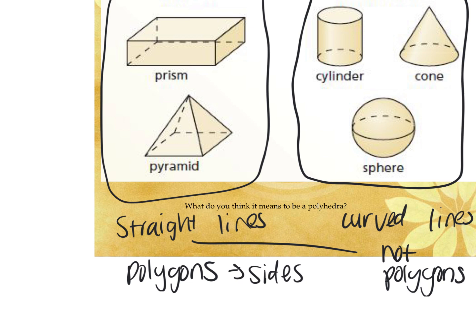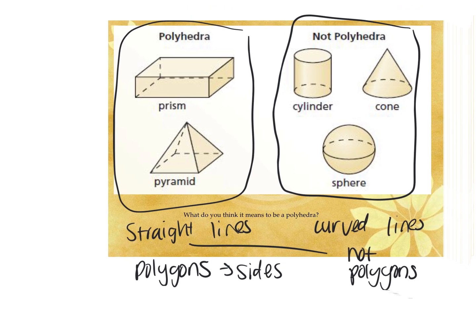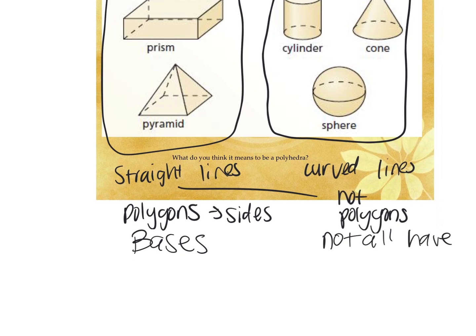Okay, yes. You said the base of a polyhedra is a quadrilateral. We are going to see some examples where it's not a quadrilateral, but the cool part is that they do have bases. Some of these have bases, right? Like a cylinder and a cone. But does a sphere have a base? So not all have bases. Anything else?